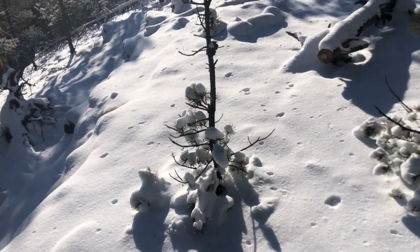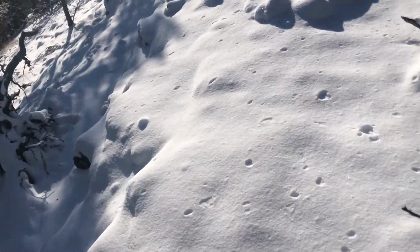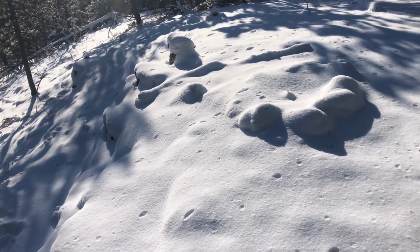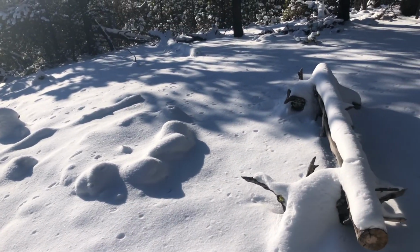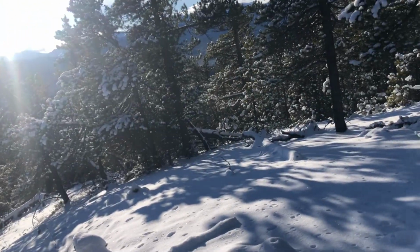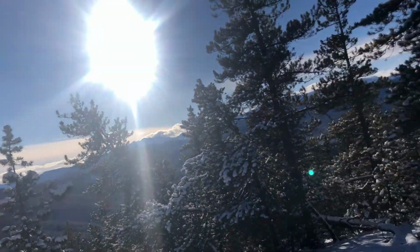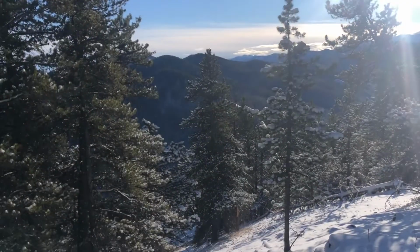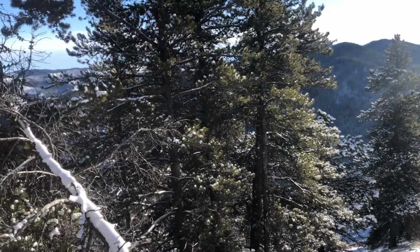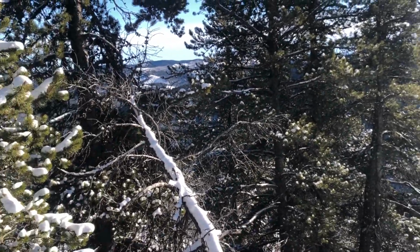All right. The bench, some rocks, little rock ring. Just me in the snow and the hills. Kananaskis.